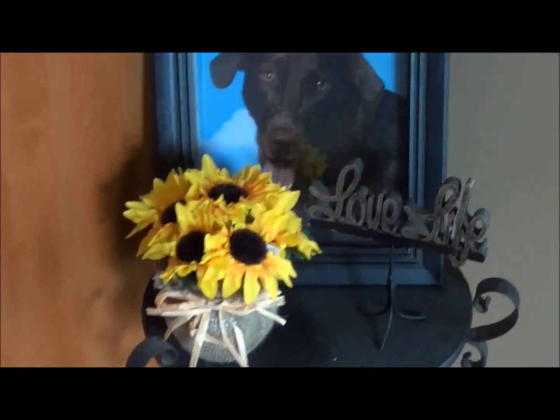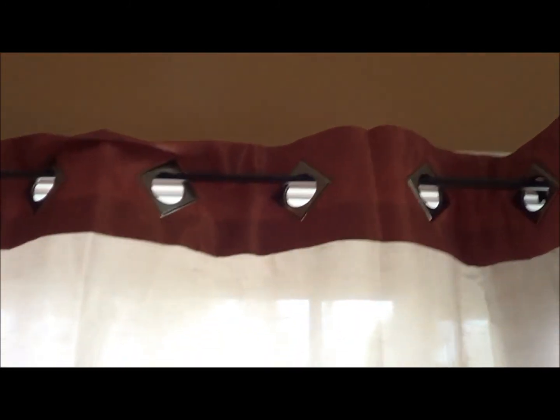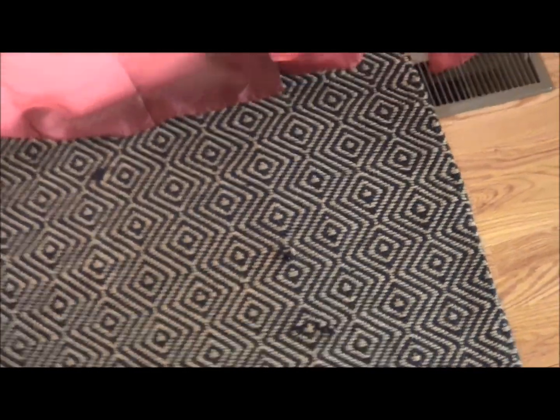And then over here I just put some sunflowers. That's the only thing I changed there. And then I changed these curtains out. There were white ones up there with birds and branches. I just changed them out to these. And they just have the maroon on the top and then beige and maroon on the bottom. This rug will stay out too. It's a mess because Bo keeps tearing it apart.